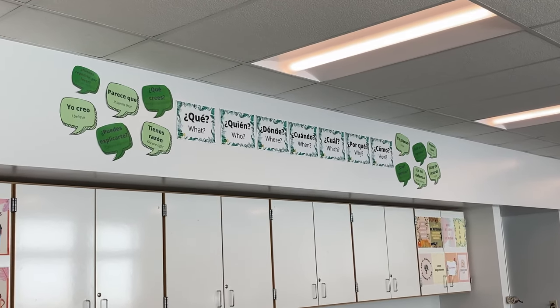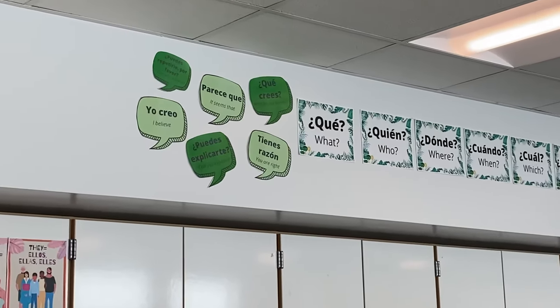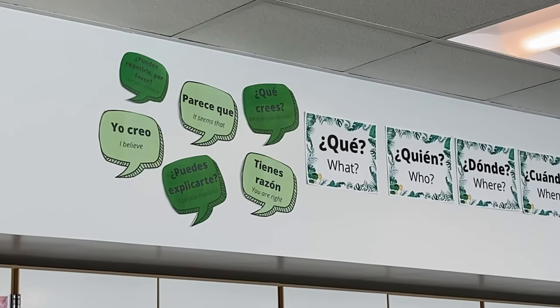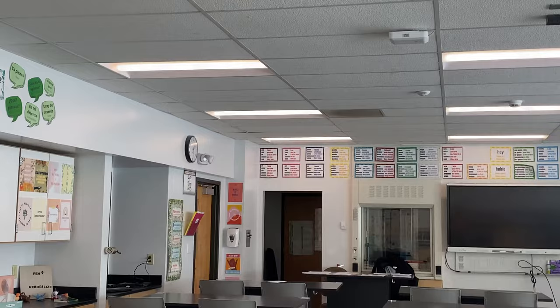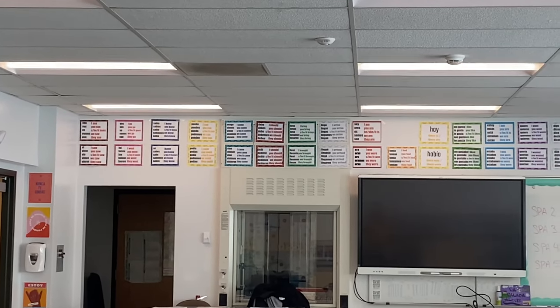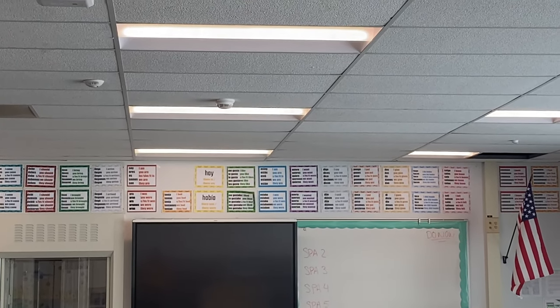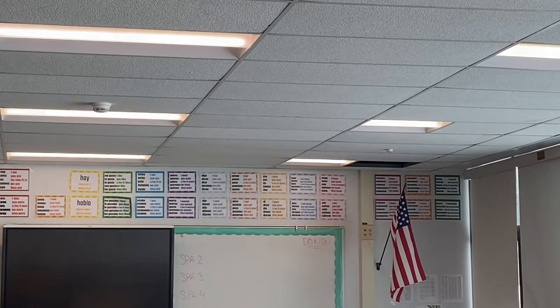Then right up there at the top of the room, those are just my question words in Spanish, and those little conversation bubbles are different ways to continue a conversation or to start a conversation. Then on this side of the room, this is just our vocab wall. I have two actually because students do find it really useful. And it's just a sweet 17. So these are the words that students most often use in their Spanish sentences, and they love having them up there.